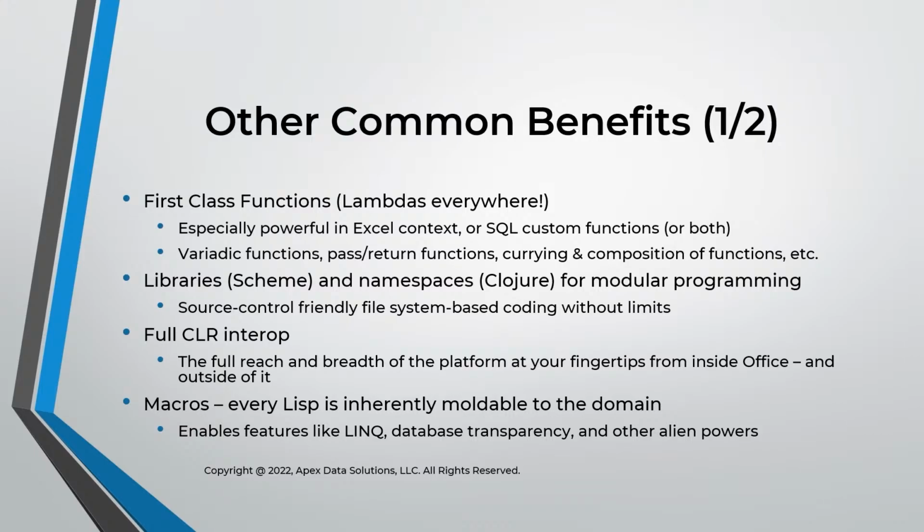So we have macros. Every Lisp has macros, and that makes it inherently moldable to the domain. It favors a style of coding that's kind of bottom up versus top down, but really because of the modular programming support and namespaces and all that, you can build both ways: top down, bottom up, and in the middle. The macros enable you to implement features like LINQ, the database transparency, which we'll talk about in a bit, and other alien powers. It's really Lisp's secret weapon from outer space, and we'll show some quick examples in a bit.